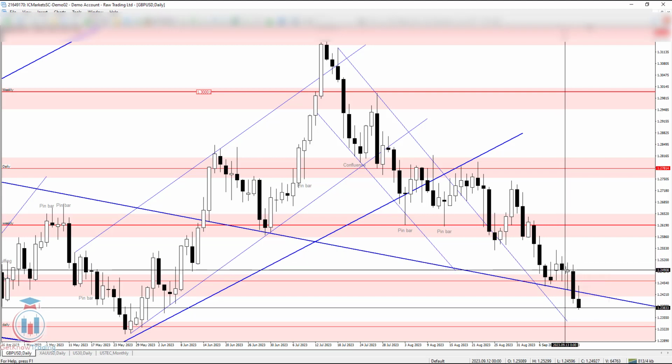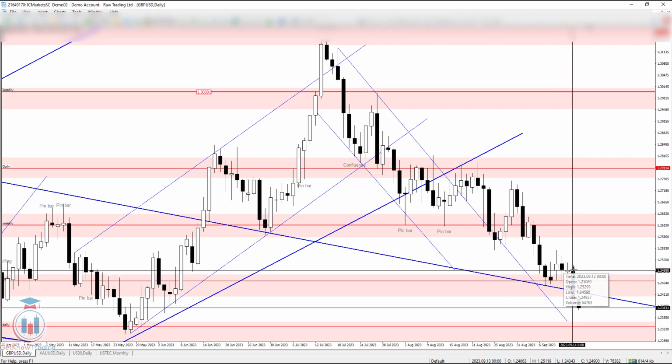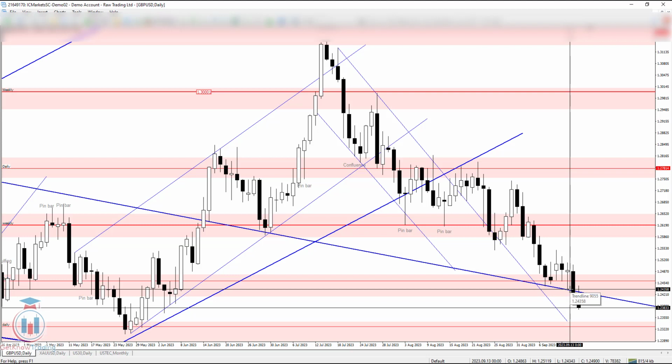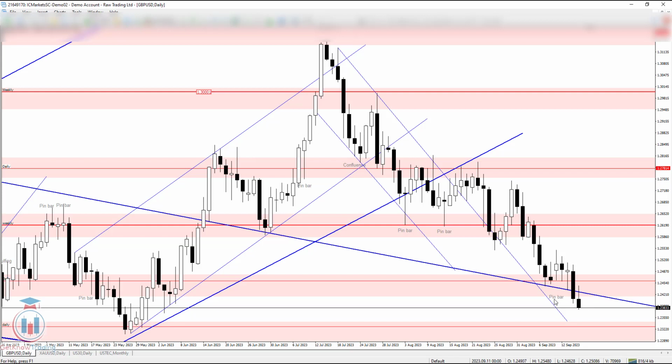The next candle on the Tuesday also tried to reach the higher price levels, but could not. The price returned back down and closed the day. Then on a Wednesday the price tried again to reach the price level down, and this is a bullish pin bar. I will make a note here, just here on the demand zone, pin bar. Okay.